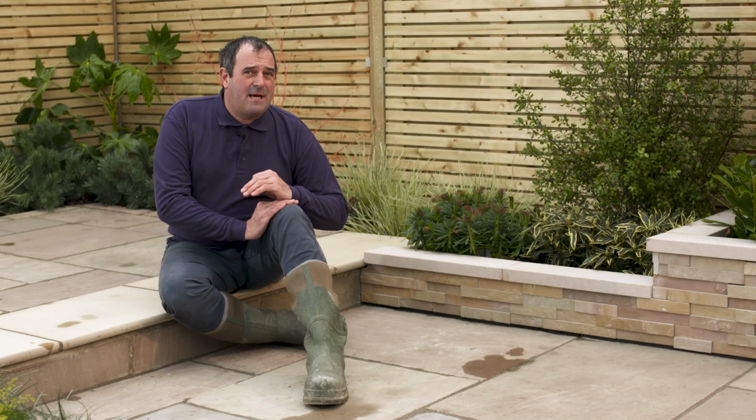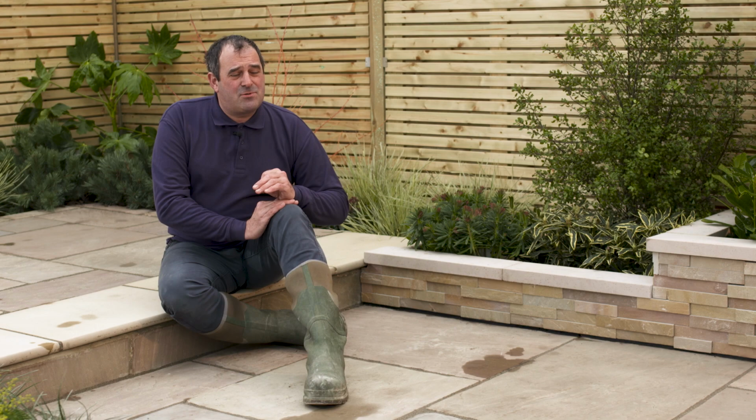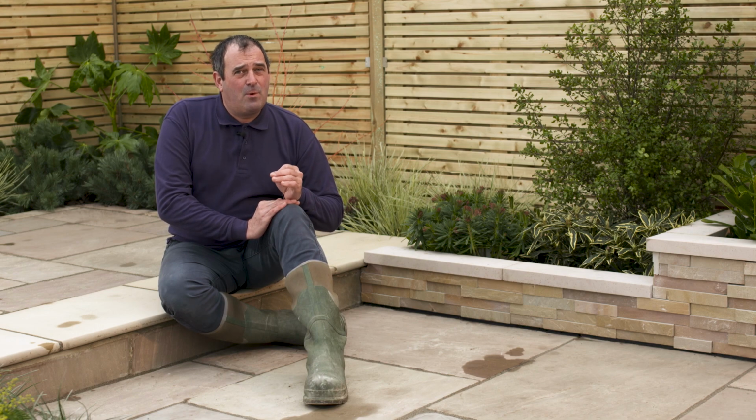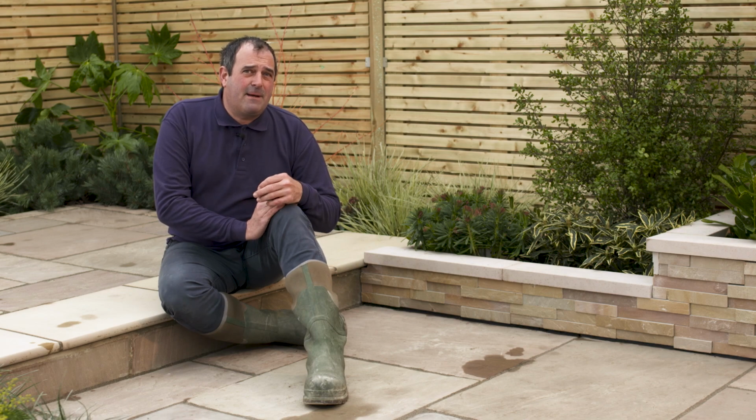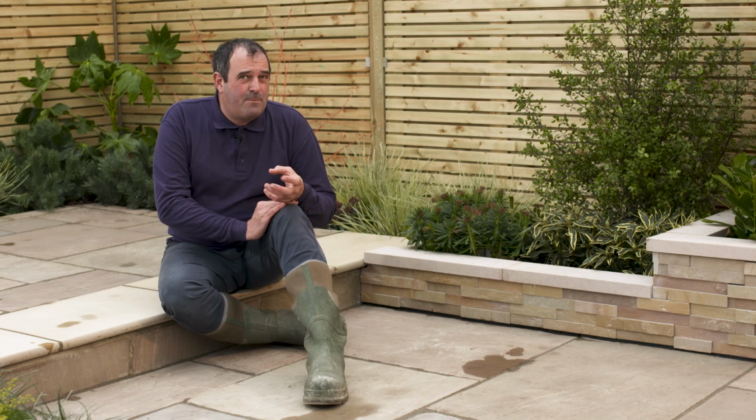A golden rule in the maintenance of your garden patio is to avoid any acid cleaners. These are detrimental to natural stones, and for porcelains they can actually remove the protective surface layer, and that can make it more porous and susceptible to moisture absorption, which when cold can actually create cracking and damage.